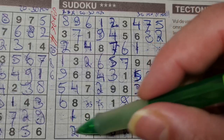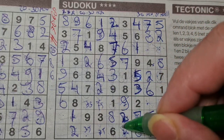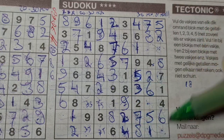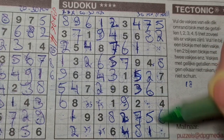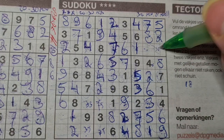A 2 and a 4. We have a 2 now in the last row, no 2 there, 2 should be here, 4 goes there. Two numbers left in this big square for numbers, the 1, the 2, 3 is missing, the 4, the 5, the 6, the 7, 8, 9 is missing. A 3 and a 9. We have a 9 in this row, no 9 there, 9 should be here, 3 goes there.